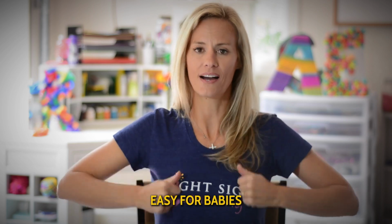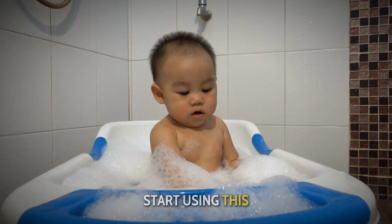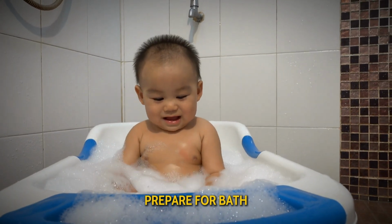Hold both hands up, palms facing each other, and then alternate moving your hands up and down in a gentle, splashing motion. This gesture is easy for babies to learn and remember because it visually represents water splashing during a bath. Start using this sign as you prepare for bath time.